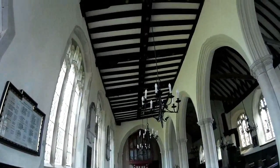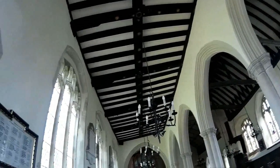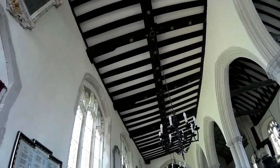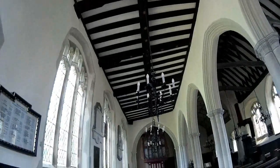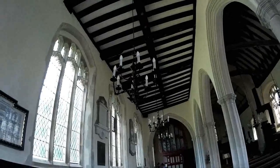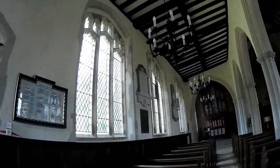Got a wooden ceiling here with plastered inserts as it is over there. So there'll be lath and plaster between the beams. Got the chandeliers all hanging down, which would have been candles. The lovely candle lights that they've put on. This looks as if it's a memorial to the war.